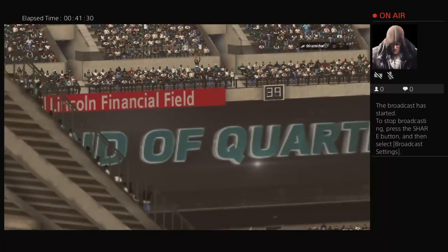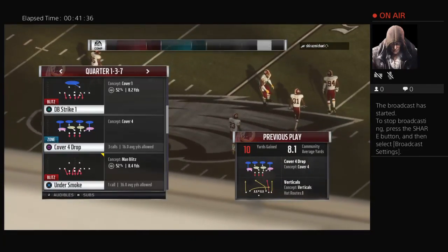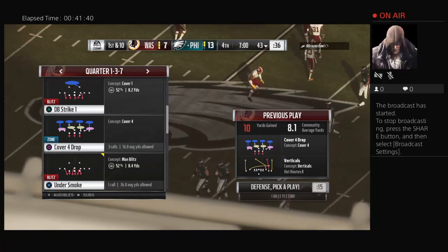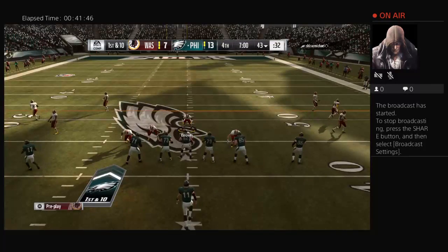And welcome back. We are in the city of brotherly love, Philadelphia. It's the Eagles in possession of the football and leading this one as we get ready to start the final quarter. Back-to-back good plays have them on the move on 1st down.